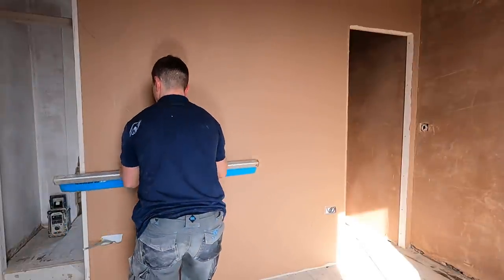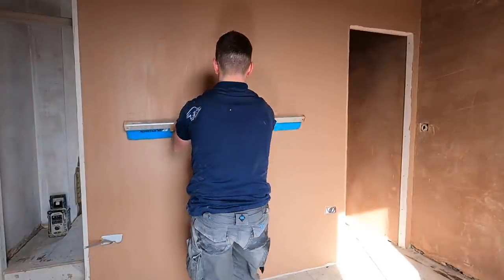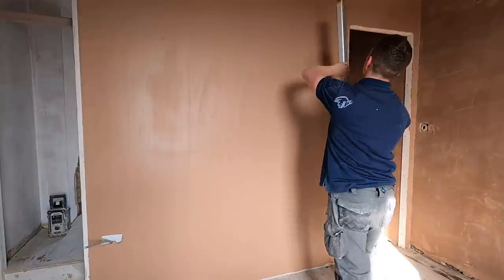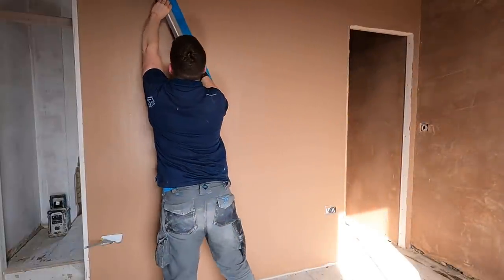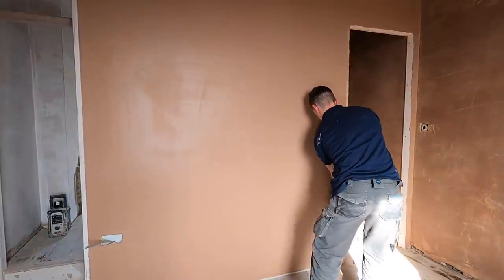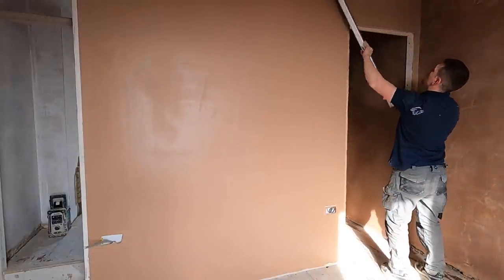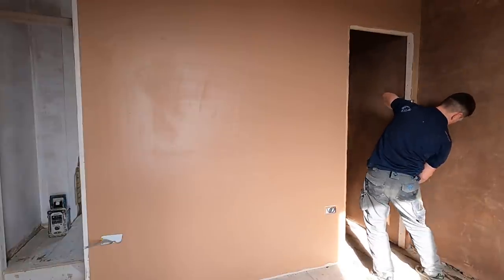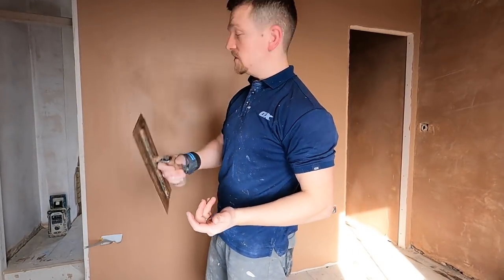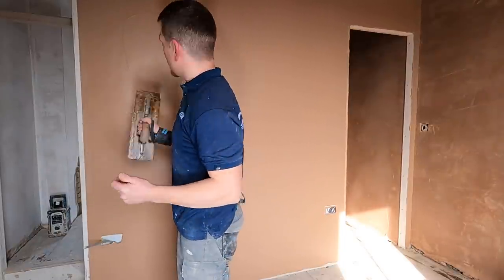So I'm going to run up the speed this time first. Keep it parallel. I'm going to come up. And then I'm coming across. Now, because that didn't take no time, what I like to do is flatten it immediately after with the trowel. This means I'm still getting the plaster when it's still wet and pliable and workable.